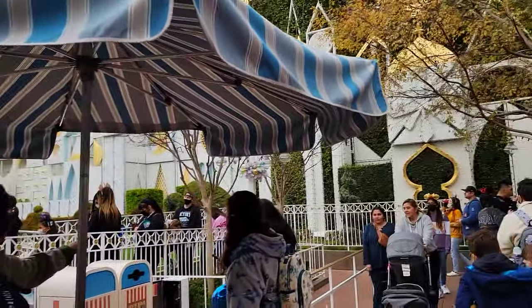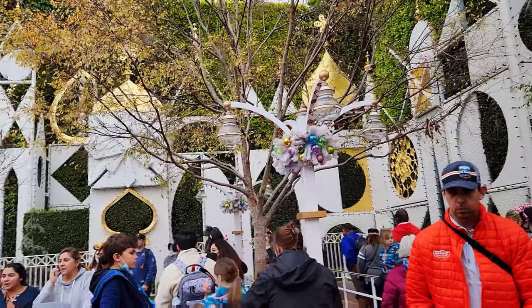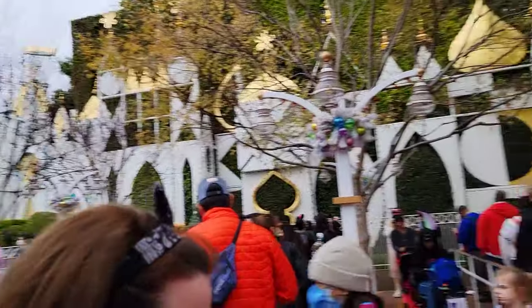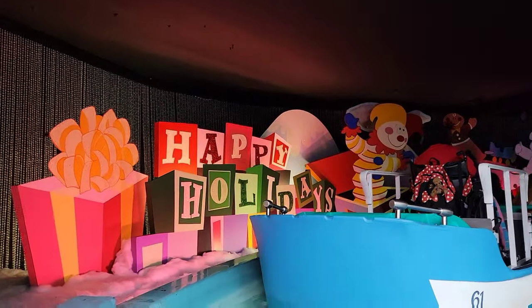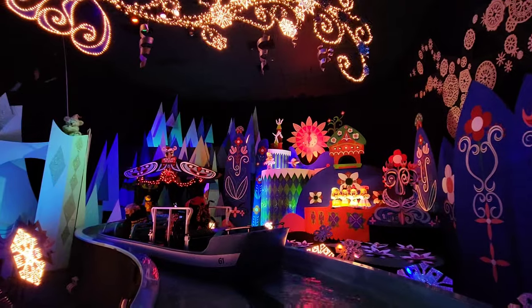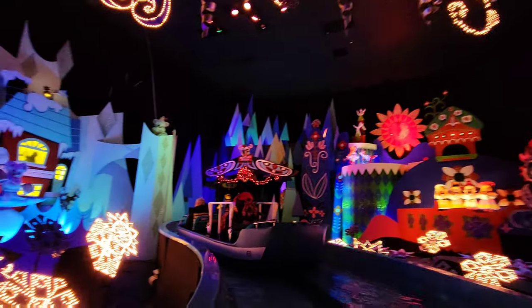Nighttime is always the better time, guys. What do you think about this ride? Good. Of course, we gotta check every room out.